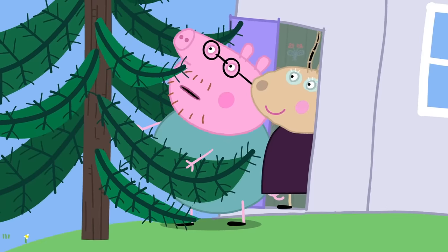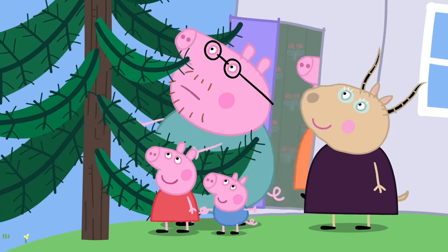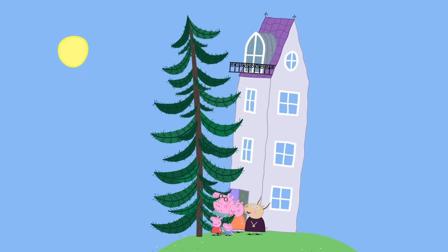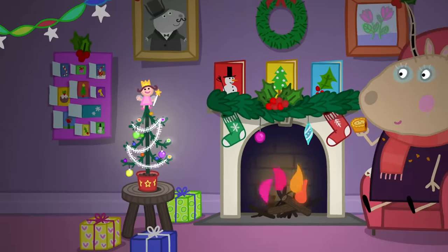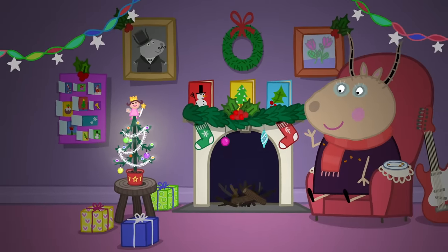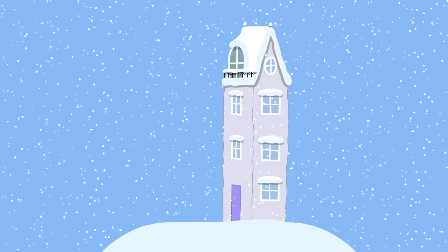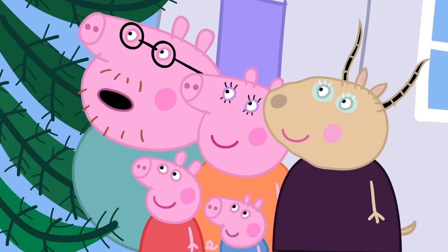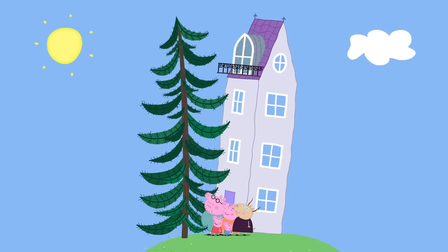What's this? Oh, that is my little Christmas tree. That's not little. That's big. It was from Christmas a long time ago. It was a little baby tree with a fairy on top. After Christmas, I could not bear to throw it away, so I planted it in the garden. Your baby tree has grown so much, it's pushing your house over. That's why your house is all wonky-donky.